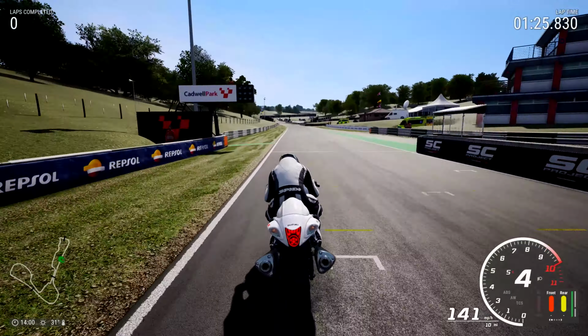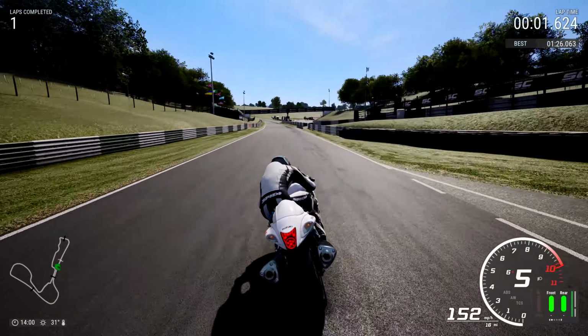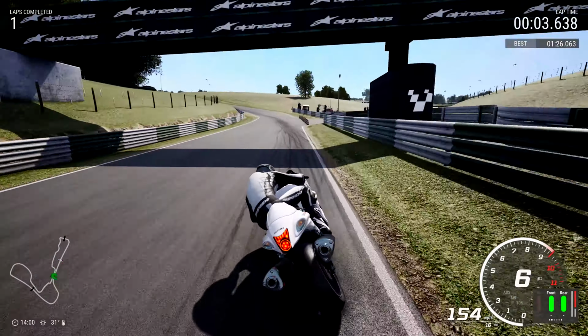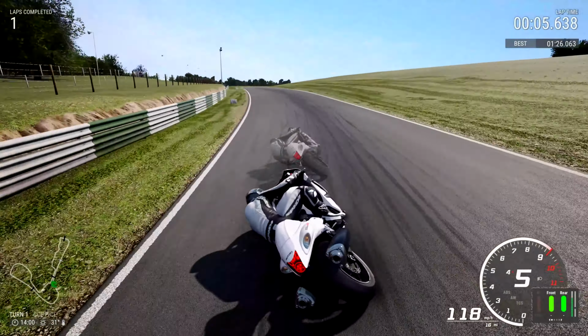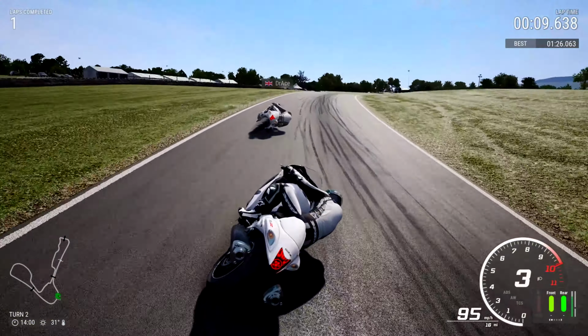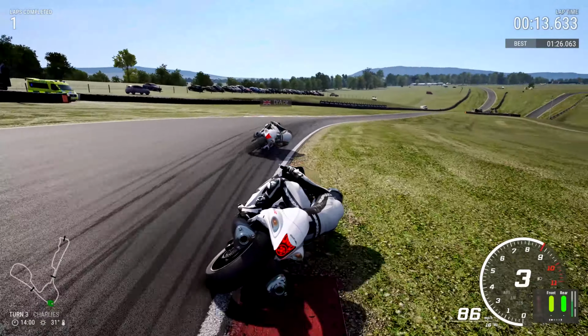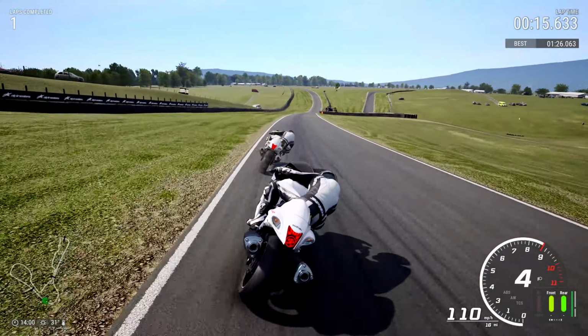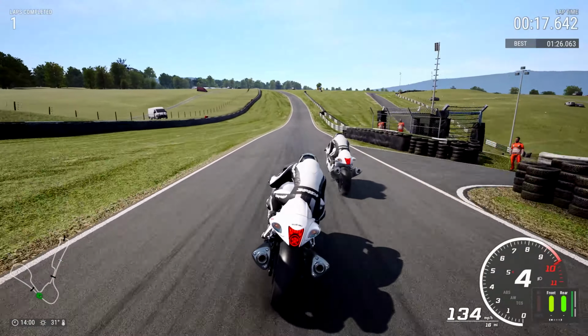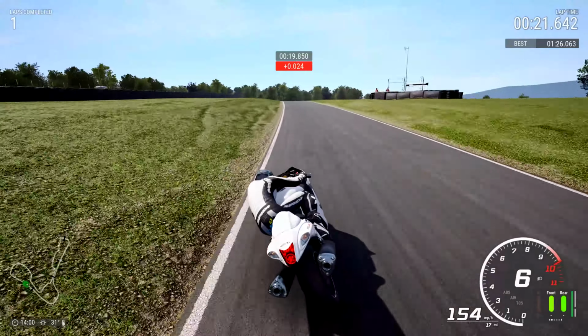As we now cross the finish line for the very first time, that's a 126.063, so we have quite a bit of work to do on board the Suzuki Hayabusa. I found it difficult. I continued to crash more often than not. I would say I've crashed here more than in any other time trial I've ever done, simply because I'm just so bad with the Hayabusa. I just don't find it's the bike for me.